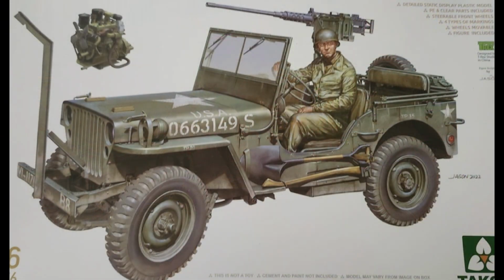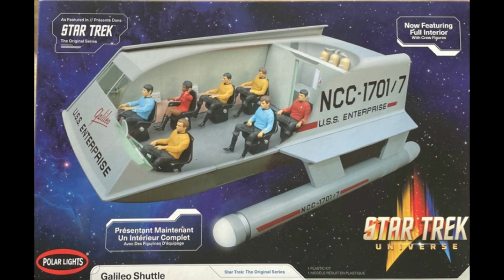I'm getting ready to work on the Tacoma 1/16 scale Jeep, the Willys MB, and that's for the Dream Car build. And I'm also lining up a couple of the Star Trek shuttlecraft, the Galileo and the Columbus. I got two, thanks to Steve over at Steve's Model Mania getting them for me. He found them at a really good price at Ollie's and shipped them down to me. It was still cheaper than buying them at the regular price. So I don't know how we stumbled into that, but take the win.